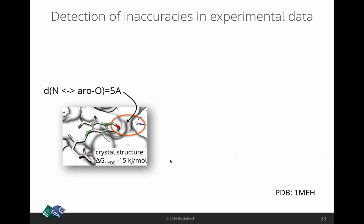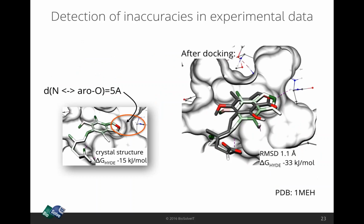Next example: this is also a crystal structure where we would expect a hydrogen bond between this aromatic oxygen and the nitrogen of the receptor. The calculated affinity is rather low, but we see that this penalty is really bothering us. So what happens if we dock it? This ligand is docked back into the pocket. It now has a green atom, which means this is favorable. All the other atoms are pretty much the same, and we got an improvement by twofold. The RMSD is still very much in the same area as before. So again, this might be a flaw in the crystal structure that we can correct, but that the software also communicates to us.